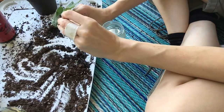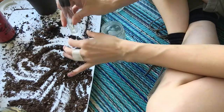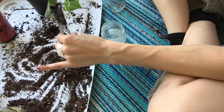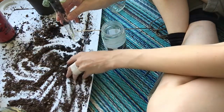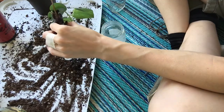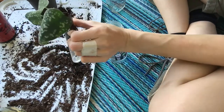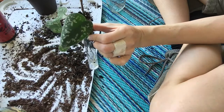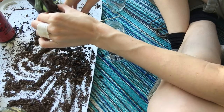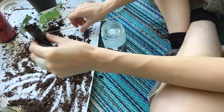And now I'm just kind of gonna shove the dirt on top, and I might need to get out my handy dandy stick. Sticks are like the first technology, I think. Now, I don't expect these plants to get super big because this space is so small, but I'm hoping that it still will be a really good fit.